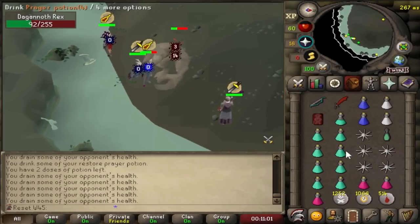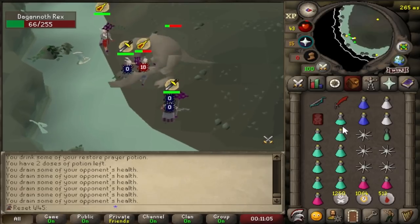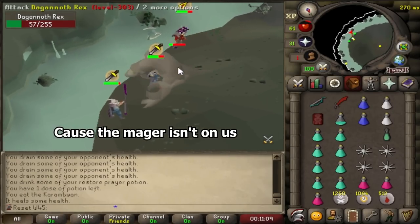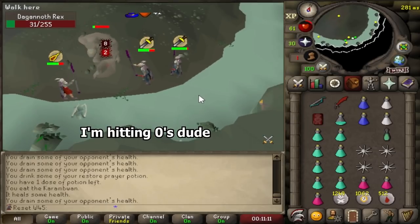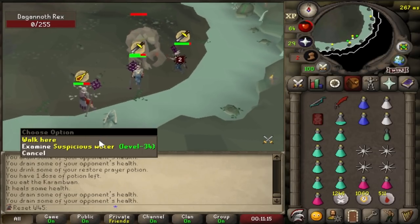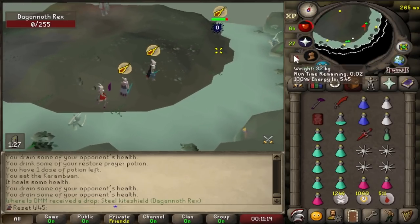What can this max? Like 30? Okay. Oh. You can pray melee, Dither, by the way. Just pray melee, because the major isn't on us. Getting zeros, dude. The spell is so bad. Come north. Crossbow out. Oh, mage.